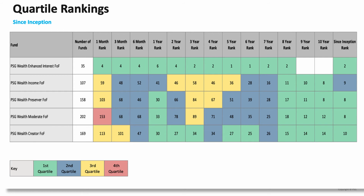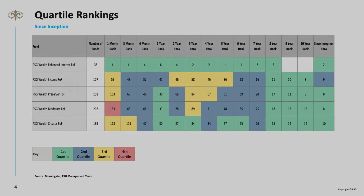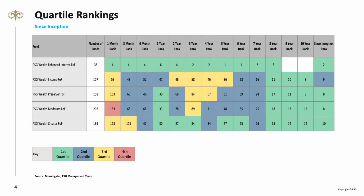And what is really the conclusion, or rather the picture that has been taken here, is that investors' goals are achievable through the PSG Wealth local solutions.